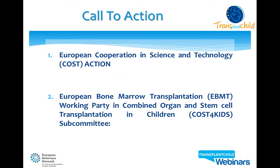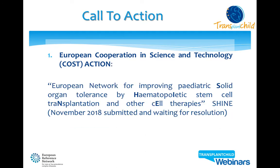So now it is time for a call to action. There are two major proposals we are going to address on this topic to the European Council at this time. One is the European Cooperation in Science and Technology Action, COST Action. And the second is the initiative from the European Board of Transplantation working party on combined organ and stem cell transplantation in children. This is the COST for Kids subcommittee. Well, the COST Action is called SHINE strategy. It is a European network for improving pediatric solid organ transplant by hematopoietic stem cell transplantation and other cell therapies.